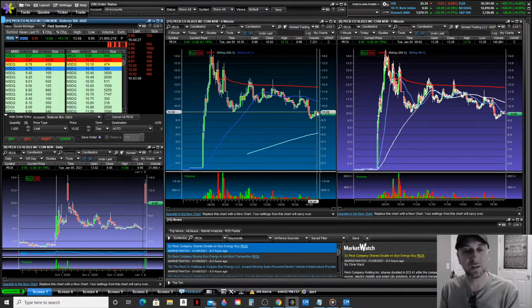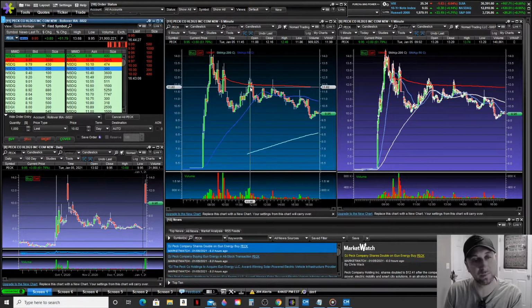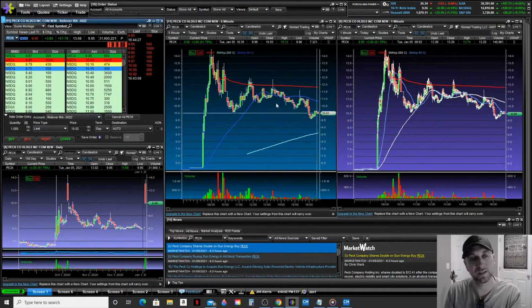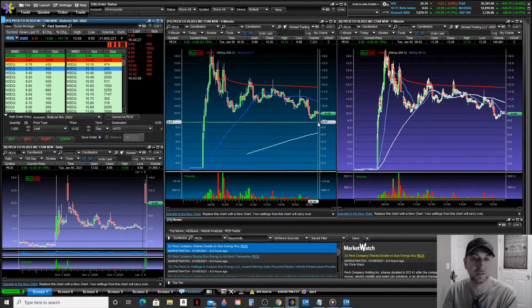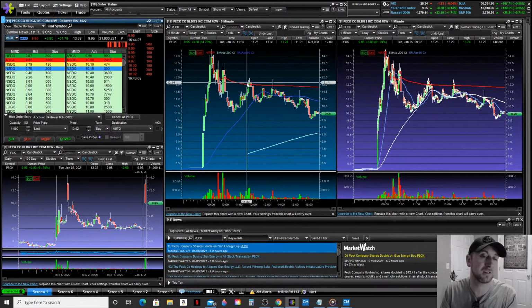Otherwise, would have been a pretty good fade because it's around 10 bucks, and up there would have been 11.80-ish. So doesn't look like much of a move here, but at the same time, you know, it's almost $2 a share. So pretty big mover, just not a lot of long setups on this. Nothing really that I see that would have been a great setup to buy the stock.